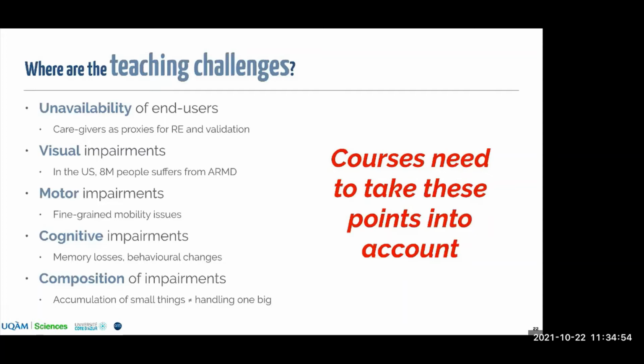The main difference is the potential and availability of end users. If you're teaching requirements engineering, you will say to the students, okay, go talk with your customer, talk with the end users.